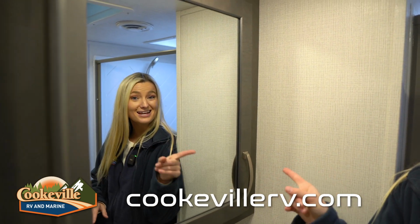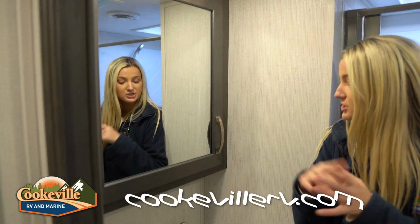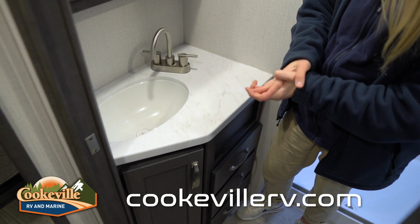Our bathroom is in our hallway and we have tons of features in here. Over on this side, we do have our medicine cabinet. It is gorgeous and it has tons of storage in it. You do have shelves in there with enough space to fit all of your toiletries. Down below, we do have our side-mounted sink. This frees up some countertop space and allows you to wash your hands very easily.